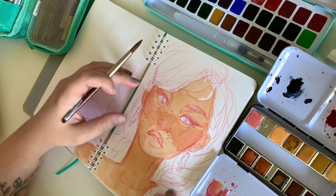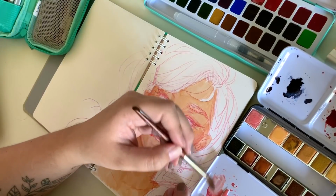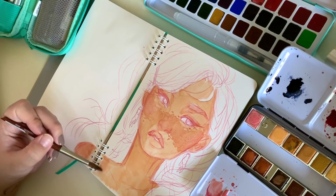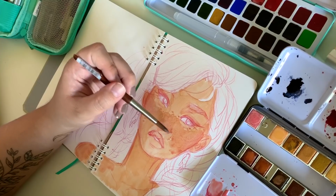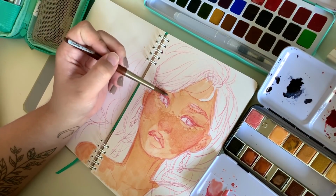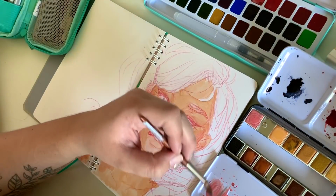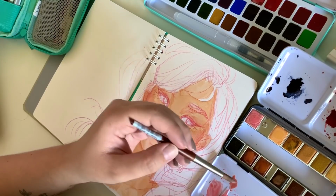That's looking cool. All right. Get some more of the pink. Put it on the shoulders. Maybe I'll get some for his lips. Ooh, that's very saturated. Nope. Nope.